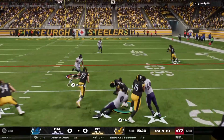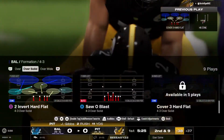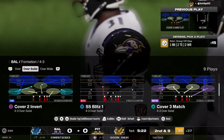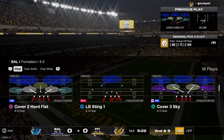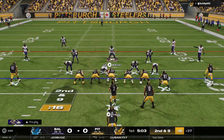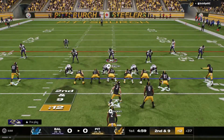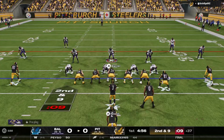On 1st and 10, here's Gibbs. Just a yard on the 1st down carry, so it's 2nd and 9. The Steelers at 11-3 on the year. And they were winners their last time out, so they'll be looking to make it 2 in a row. And so much about football, partner, comes down to mindset. Being in the right frame of mind, and the best way to get in that good frame of mind, winning. So they come in feeling good. They've got the home crowd behind them. And I think they're going to be tough to beat in this one.